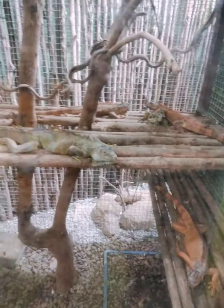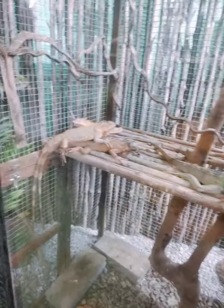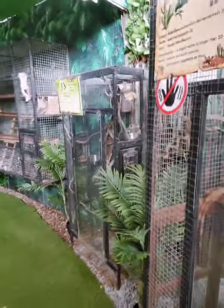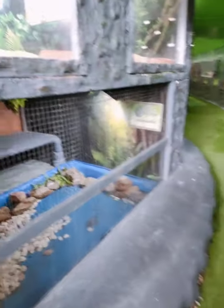To part 3 of Montreal Aquarium in Pattaya. So here we are in the reptile zone. Before we go to the aquarium zone, let's see all these reptiles.